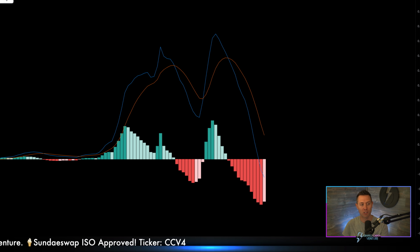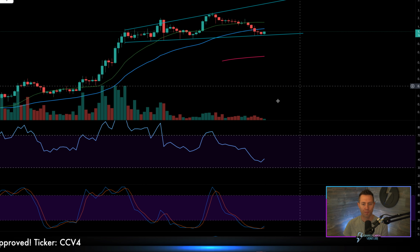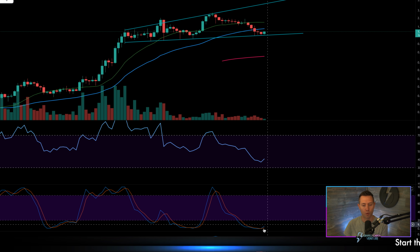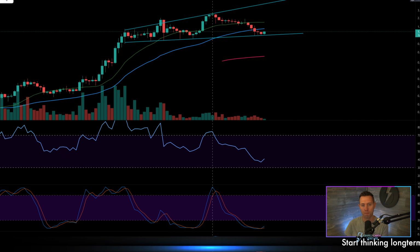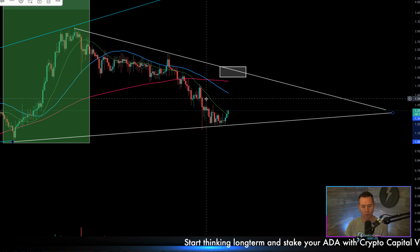We don't want to get ahead of ourselves, but as we start digging in the charts, we start realizing some things we need to see Cardano do. But this is a really nice upward move for Cardano on the stock RSI. That's number one. Now, number two, on the daily chart, and this is probably even more important.